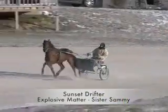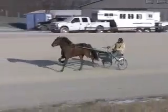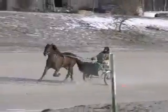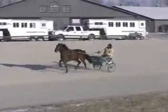All right. We have Sunset Drifter. This is an Explosive Matter filly, bred by Diamond Creek Farm, and a half-sister to a horse people remember a little while ago, Greg McNair had, OSS Super Final winner, second sister. $29,000 at Lexington. On paper, that looks like not a bad buy.